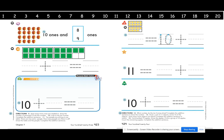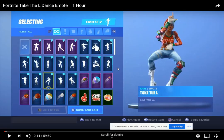We have 3 more problems and you're all done for the weekend. Got through page 3. You're going to take the L for 10 seconds before we do the last page. Go.